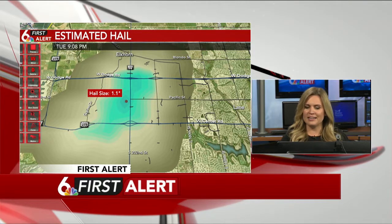It's between about West Dodge Road and West Center Road. So right in that corridor there, pushing on to Pacific, traveling out to the east, a little bit of a southern push to it. But let's go ahead and loop this for the last 15 minutes.